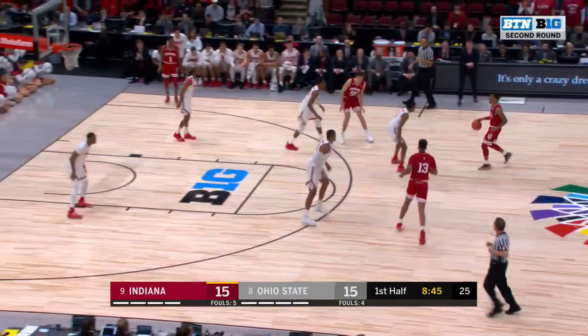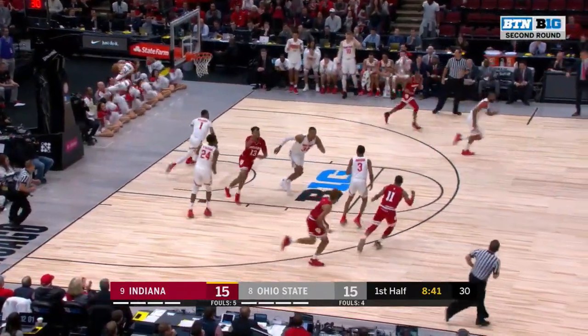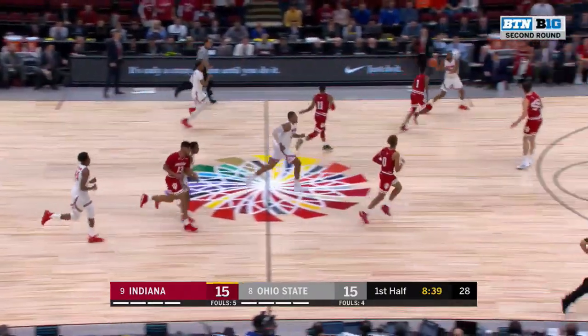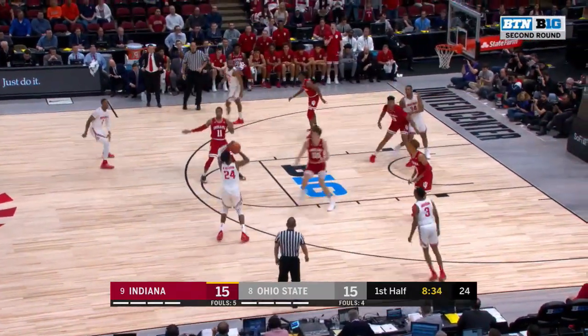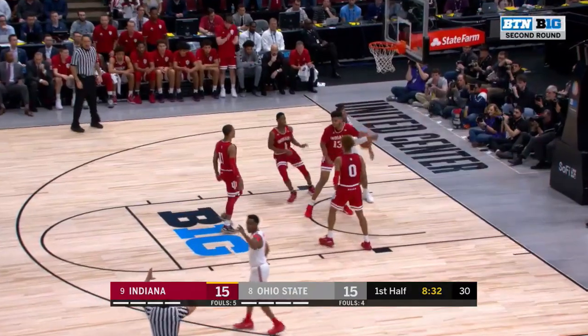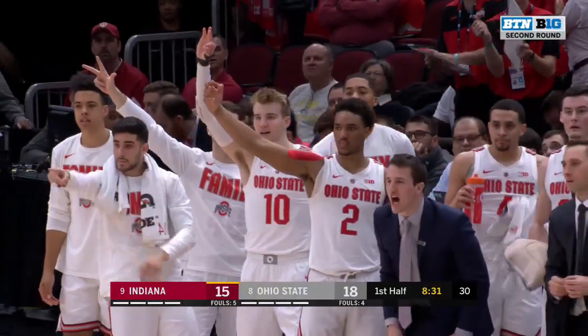Morgan is getting his body on the larger Wesson. Langford's camping down in the corner. Pull a pass inside. Right on cue. No room for a pass there for Green. It's a turnover. Andre Wesson got it. Big bucket for Ohio State.